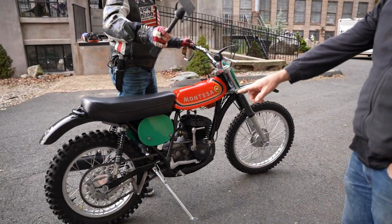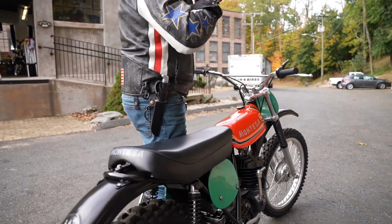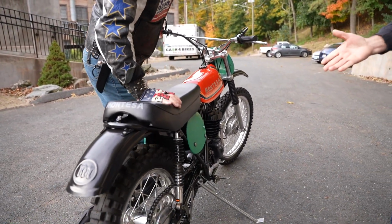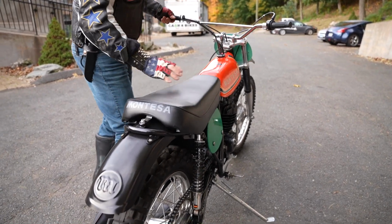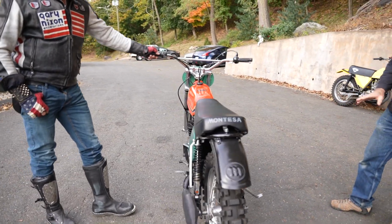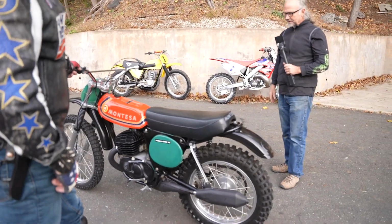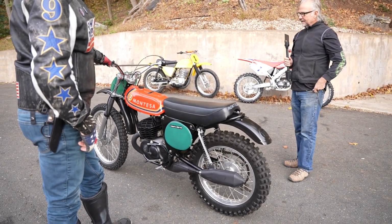The Telesco shocks were known for not lasting very long when they were new. These shocks are brand new. They work perfectly, and it's as it should be as an original OEM, unrestored, unmolested motorcycle. It's fantastic. Every single piece on this bike belongs there, and it's proper.